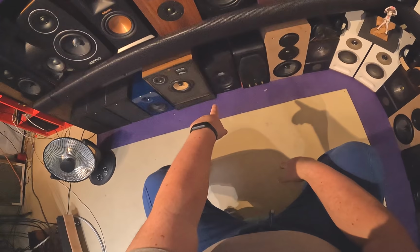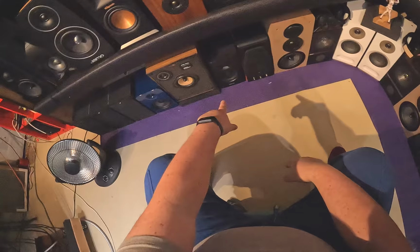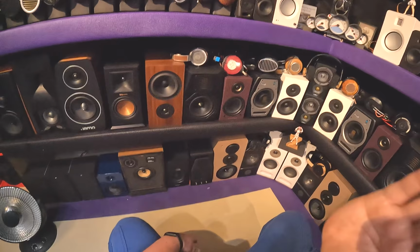Atom Audio T5Vs. I pulled those out recently. I've had those out multiple times in this house. Like these I never take out. Never take them out, never listen to them once. Atom T5Vs were the default $400 buy instead of a set of headphones. I'm still on headphones. You need a set of speakers that doesn't suck.